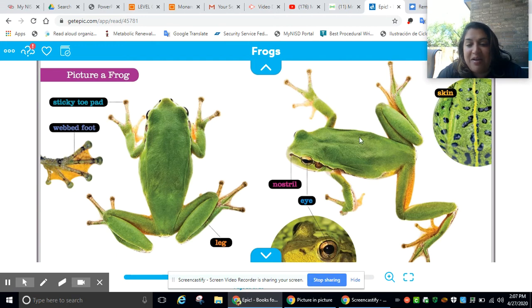And then here's kind of looking at the top of one. So here's their eyes. And I think their eyes kind of move like that so that they can see. And this little hole right here, that's their nostril. So that's what they use to smell. And then look at their skin right there. Their skin kind of looks like watermelon. Interesting.